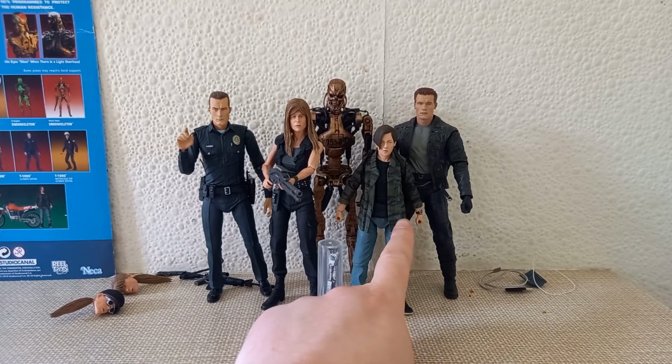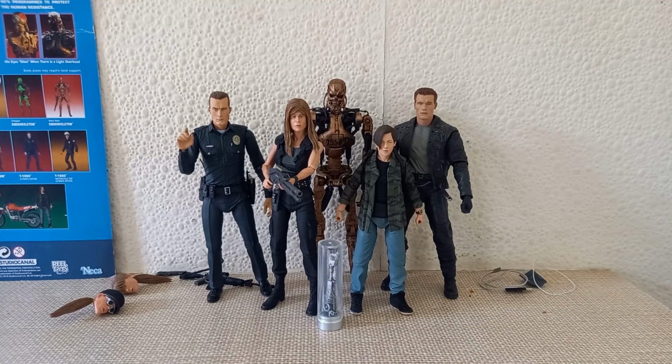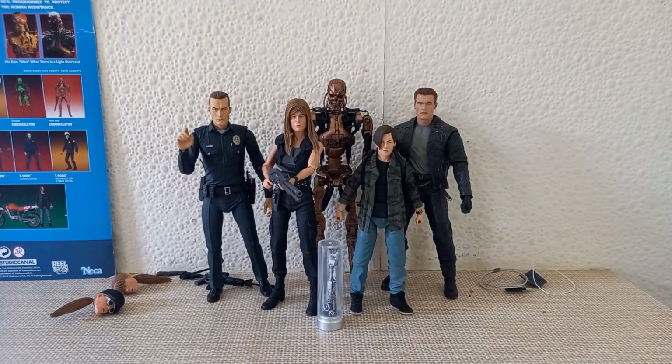So far, I think the only difference is the jacket. Like I said, the original was just green. His is a camo. That's the only difference. But I love these figures so much, and this is my preferred display for them.